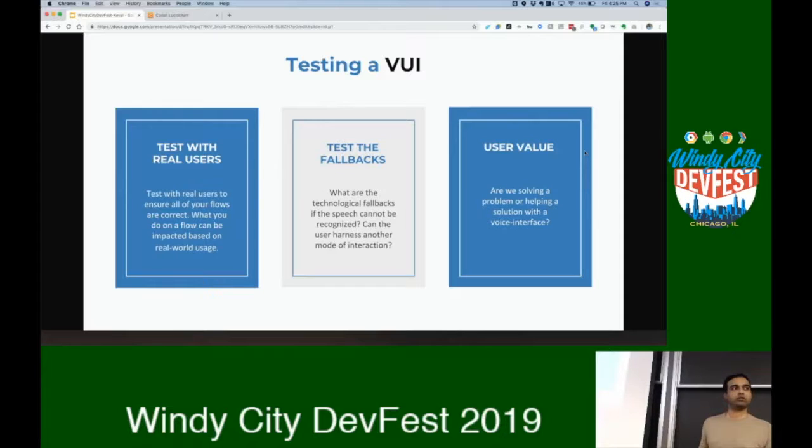The very important part is to test the fallbacks, the fail states. Traditionally, when user experience designers design things, they're assuming that there's a clean path to completion. They're not designing for fail states like in the Google example, where the user doesn't understand or the device doesn't understand. We really need to make sure that we have a proper mode of interaction so that if you fail at understanding the service, we can re-ask that question and come up with a state.